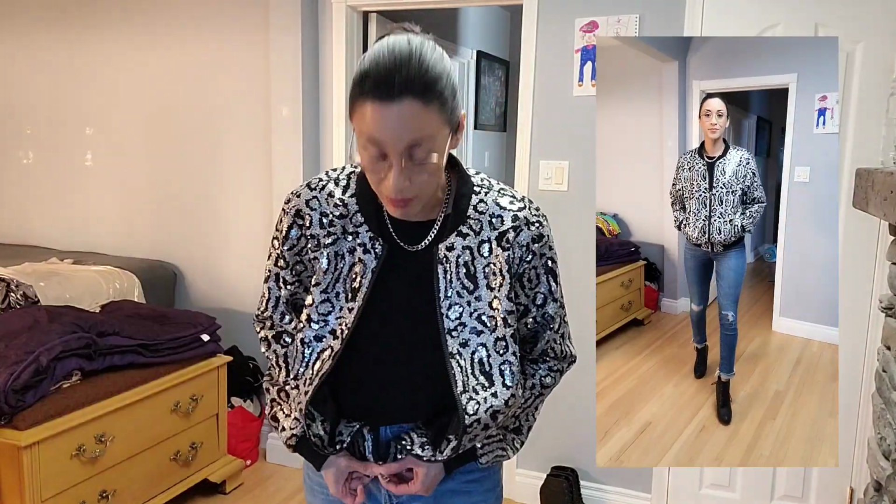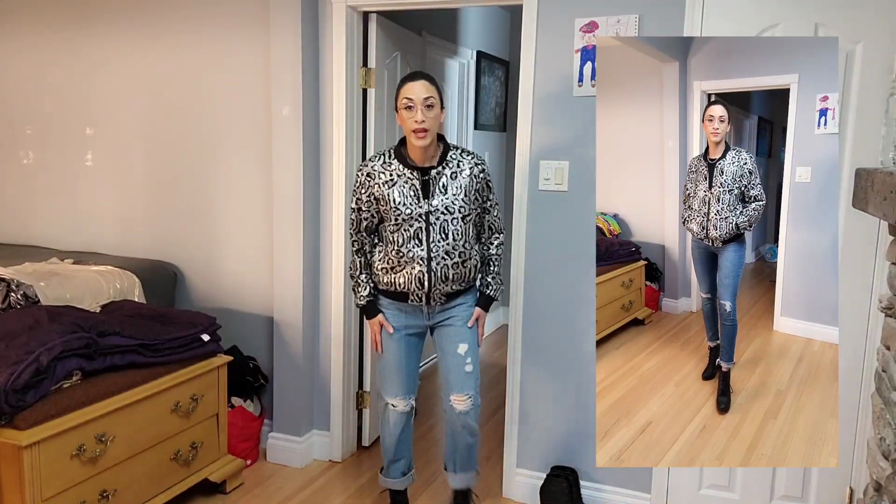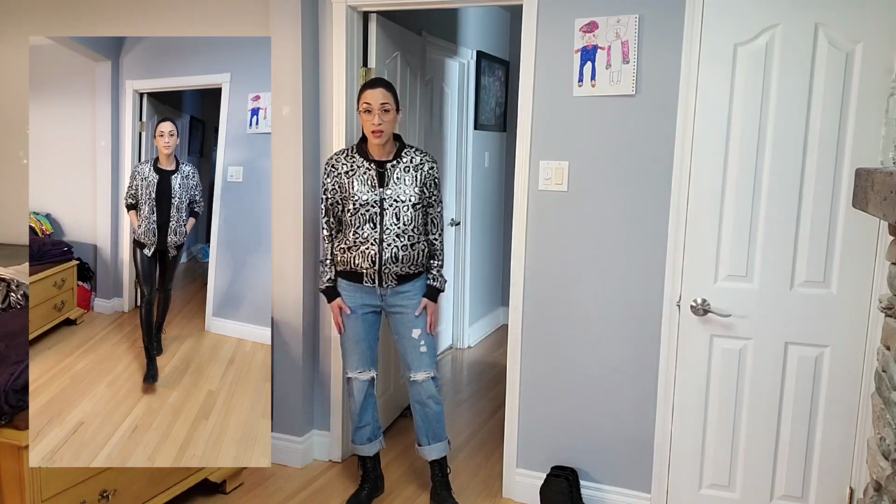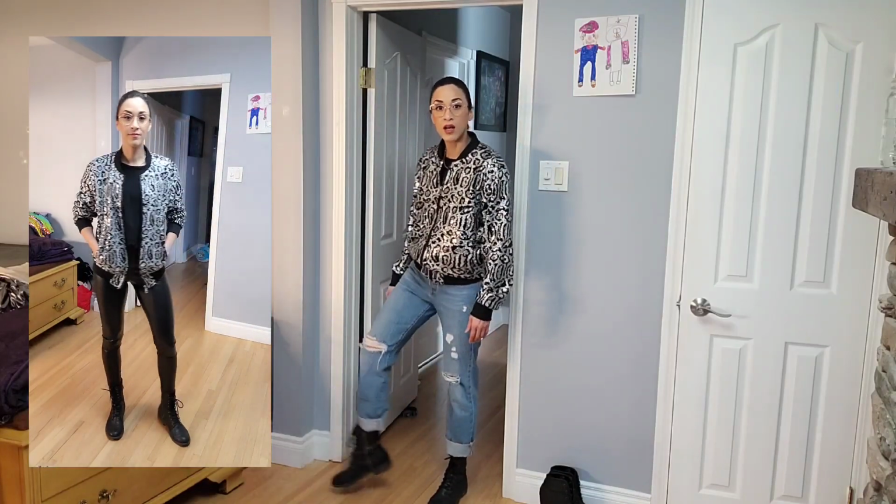I would also wear probably silver hoops, but I'm trying to be quick here before my little guy starts to lose it. But anyways, I'm also wearing it with my looser fitting, I think these are boyfriend jeans, and my boots. Again, I'll insert footage of me wearing the jacket with other bottoms.